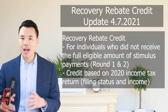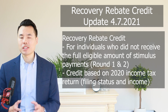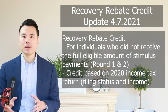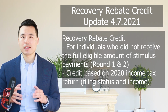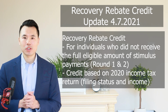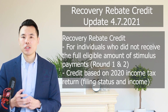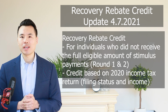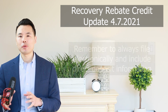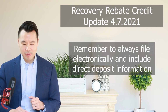Once again, if you did not receive a stimulus payment in rounds 1 or 2 and you are eligible, or you did not receive the full amount of stimulus payments 1 and 2, you will need to try to claim these unpaid stimulus payments through the Recovery Rebate Credit by filing a 2020 income tax return. Once again, the government will not automatically send you any unpaid stimulus payments. You need to claim it by filing a 2020 income tax return. Remember, the fastest way for a refund or to claim your Recovery Rebate Credit is to file electronically and to include your direct deposit information.